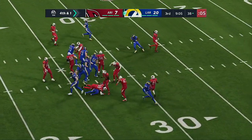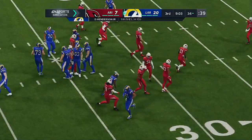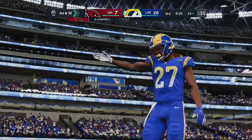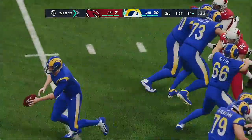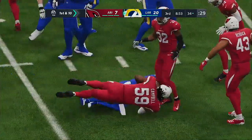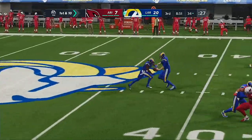Henderson going to run for it. And he gets it to the 34. Good enough for the first. It'll be a gain of 4. And they're able to pick up the conversion here on 4th down. Good spot on the field to go for it. Kind of no man's land, as they call it, and it worked out.